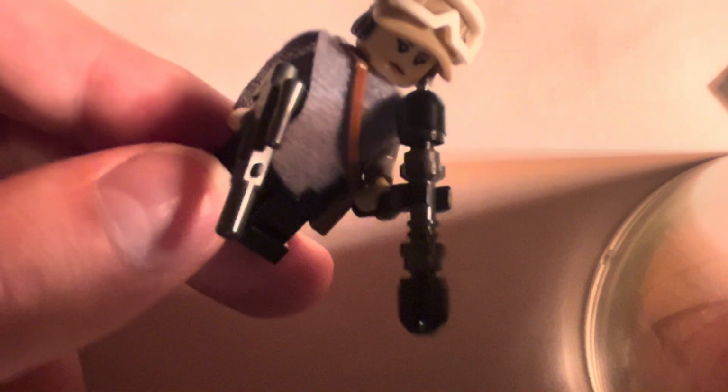I remember a few years back when I was making Ahsoka from The Mandalorian, I was saying how much I would have loved to have this poncho piece for that minifigure when she was fighting Morgan Elsbeth in Mandalorian Season 2. I was always saying, man, I wish I had that Jyn Erso so I could give her that poncho piece. Be dope.